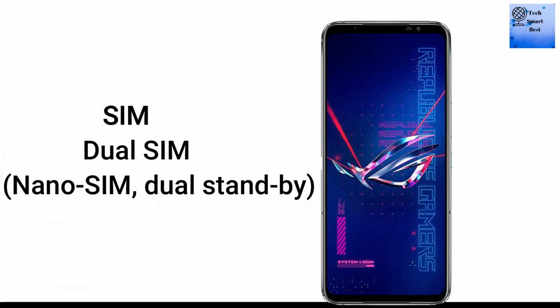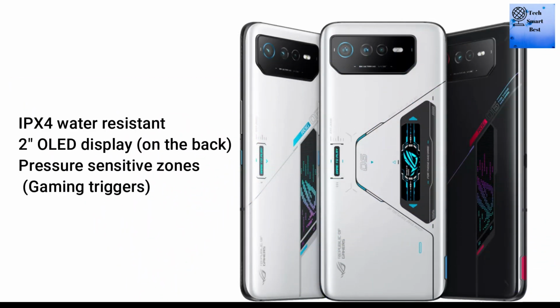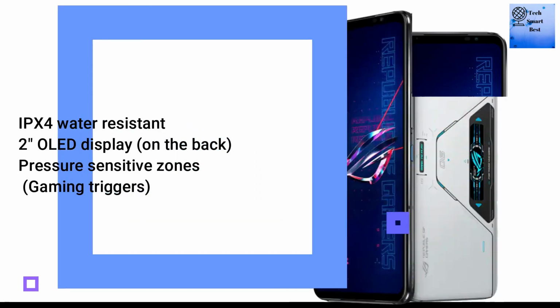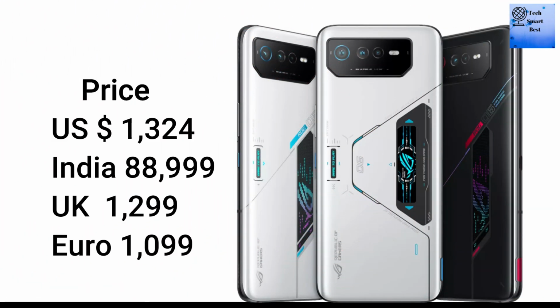The SIM of this smartphone: dual SIM, nano SIM, dual standby, IPX4 water resistance, 2-inch OLED display on the back side of this smartphone. Pressure-sensitive zone gaming trigger is also available on this smartphone. There are different prices available for this smartphone.